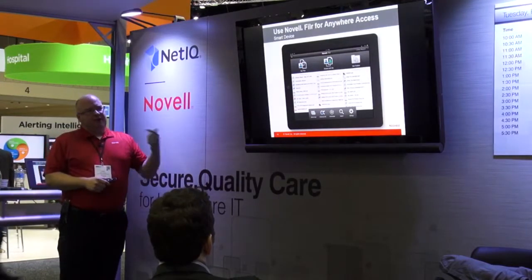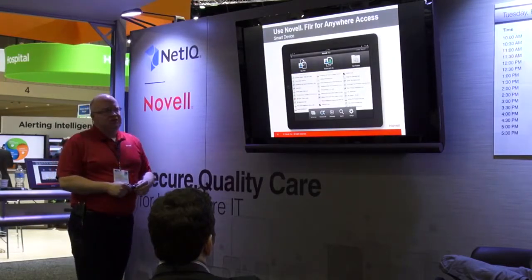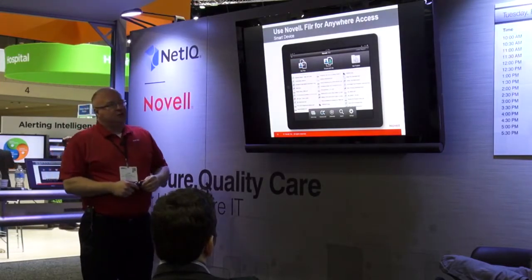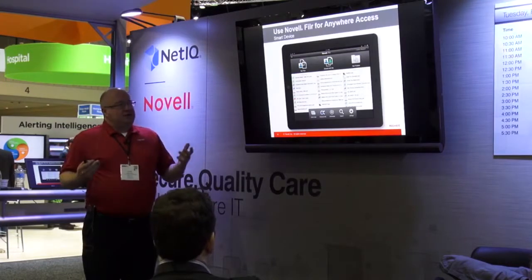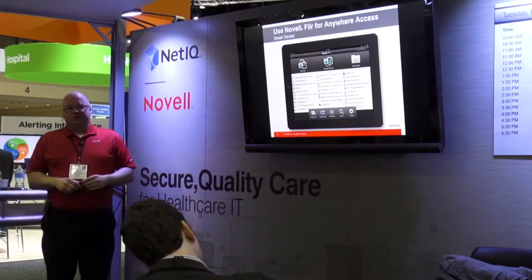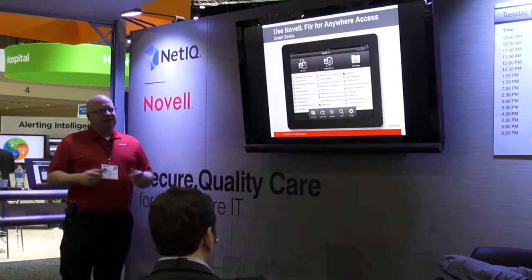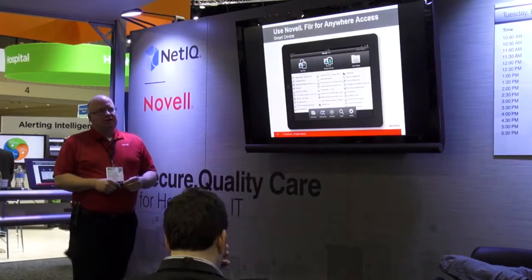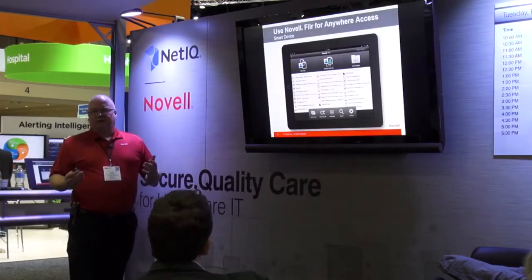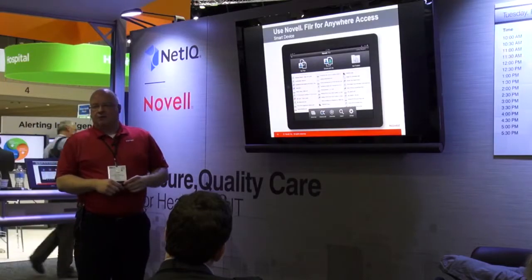You can click on them and retrieve them onto the device. You can open them, modify them, edit them, make changes, whatever you want to do. And if necessary, share them with other people, provided the administrator has given you the rights. So the ability to share both internally and externally is something that is controlled by IT, so that if there are certain types of data that can't be shared, that can be blocked for users.